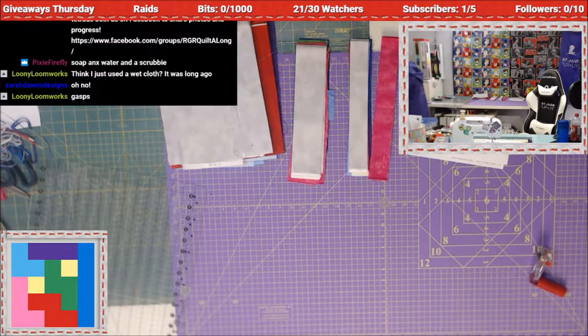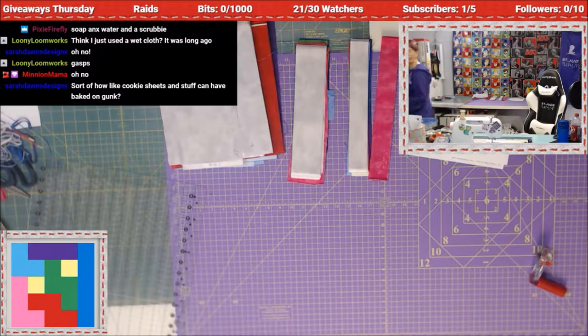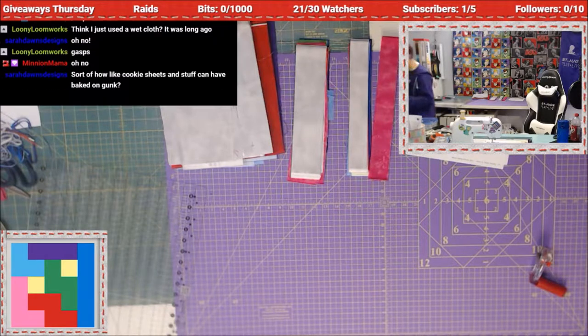And I was having issues, and I actually purchased one of those iron clean pens a few months ago. I realized this morning what I did. I didn't even realize I got the stuff on the iron. So this morning I was using the iron clean pen and it was getting off some of it, but not a lot of it. Then I tried soap and water. That didn't work. So then I got the idea, how cookie sheets, yes, exactly, Sarah Dawn, how if you don't get it off right away, it just gets that crustiness on there that doesn't want to go away. So that's what was happening to my iron.